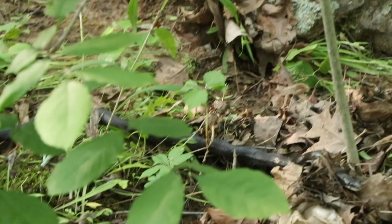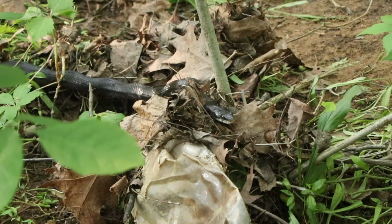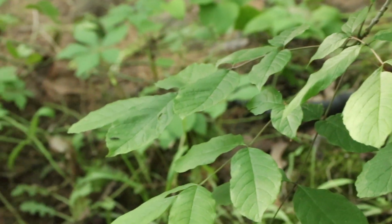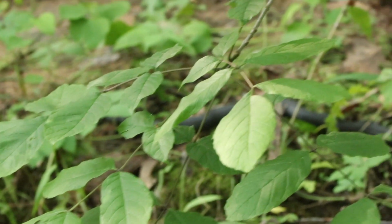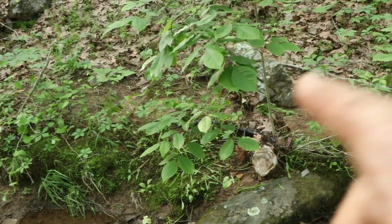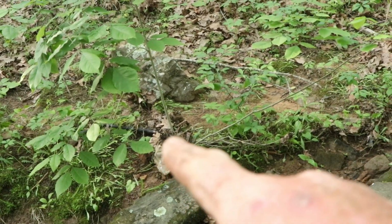Right. See him right there? Boom. And look how big he is. Ooh, where's his tail? Where's his tail? I don't know. His tail, where's my finger? Oh my gosh, I can never find my finger. His tail's like way down here. And his head, right there. I don't like snakes. But this one, I saw it way in advance. I've been looking out for him. I knew I'd probably see one, and I was ready for him, so he didn't really scare me. We're good. I'm gonna leave this guy alone.